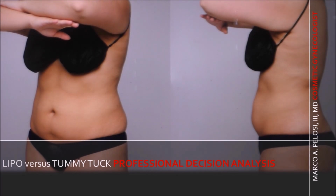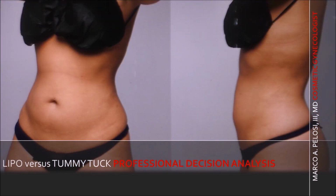This lady just needs liposuction. She has fat on the surface, no loose skin, and no loose muscles. This lady's in great shape. She just wanted a little bit of liposuction on the surface to gain some definition.